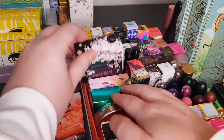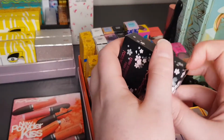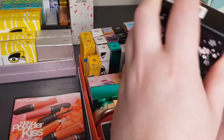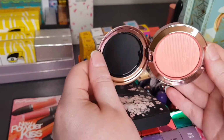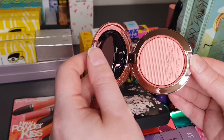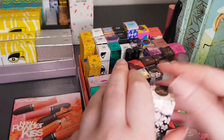Next one is from one of the Cherry Blossom collections. This is called Look, Don't Touch. I think this is the most recent Cherry Blossom collection that they've done. They do one every spring, pretty much, so they're pretty popular. Gorgeous design. Nice corally pinky kind of color. I do like those colors. I do tend to go for them as much as I can because they're just gorgeous.